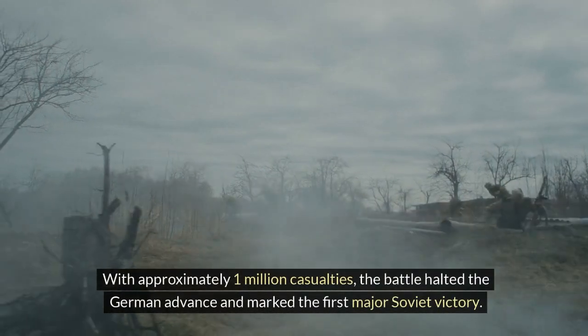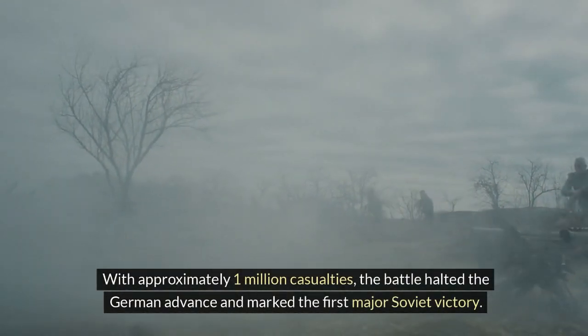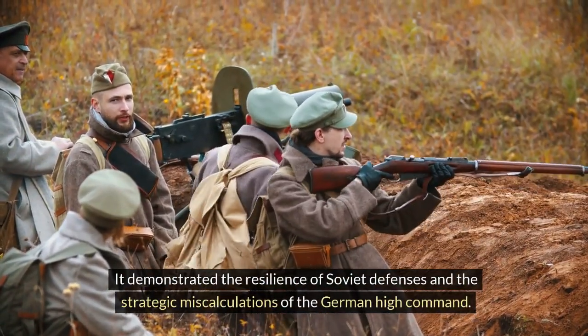With approximately 1 million casualties, the battle halted the German advance and marked the first major Soviet victory. It demonstrated the resilience of Soviet defenses and the strategic miscalculations of the German High Command.